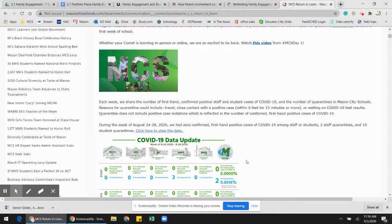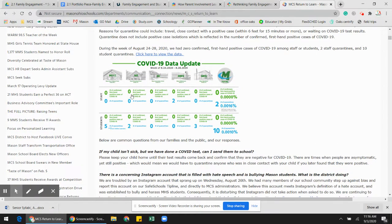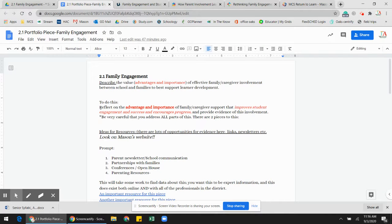So just as a reminder, this information and communicating, like here's a coronavirus update, this is great and you want to use it, but remember that the prompt is to look at how this actually improves student engagement and success and encourages progress. So the evidence is great to show that they do it and the ways that they do it, links, newsletters, etc. Just make sure though that you're not ignoring this part of advantage and importance, okay?